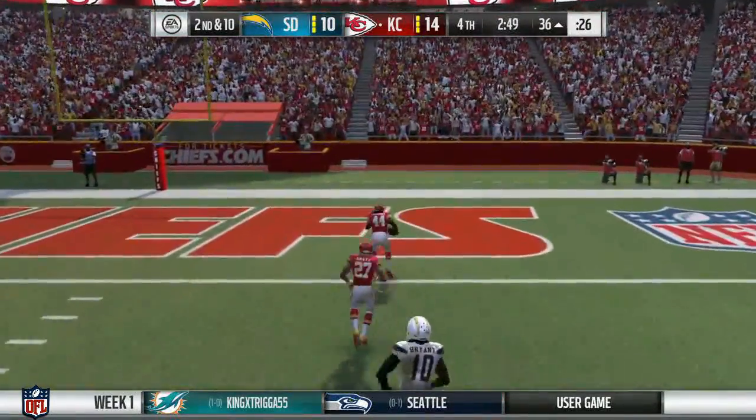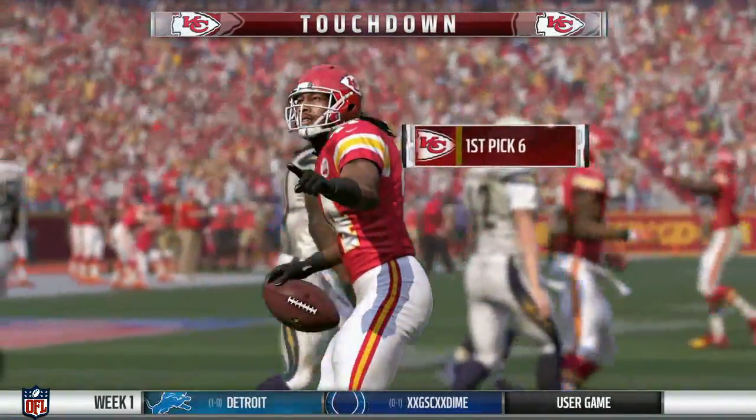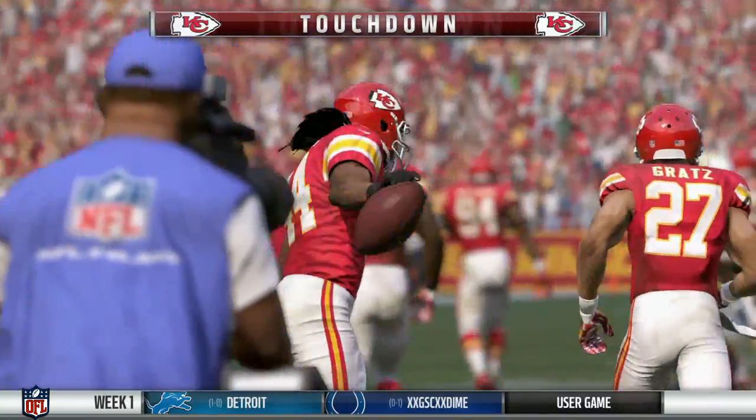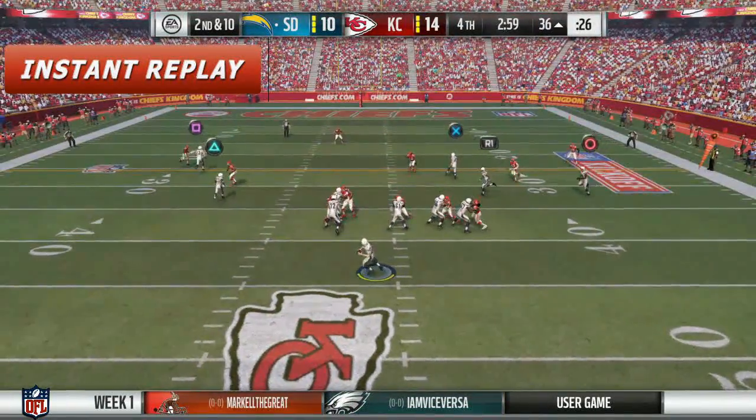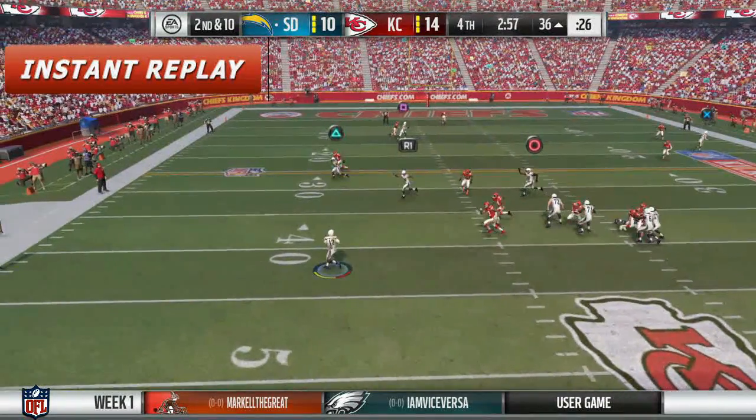Martavis Bryant can't catch him, and he's going to take it all the way for a pick 6. The first pick 6 of the OFL season. Let's check out this replay one more time. You see Aaron Rodgers in the pocket, scrambling, looking. You see Braxton Miller wide open. Aaron Rodgers, maybe he should have let him over more to the left.